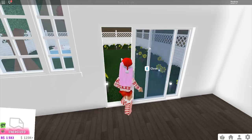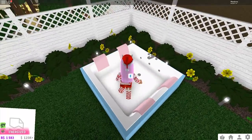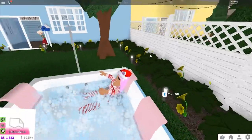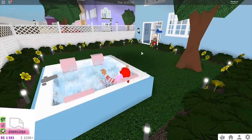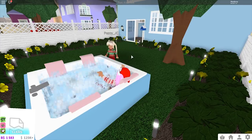Oh, and in the garden of this blue house, even though it's raining, but look, they have a jacuzzi. I'm going to be using this all the time. I want to be in this person's house, whoever lives here, all the time, using their jacuzzi. It's okay, because I'm the owner of this town. Surely they can't tell me off for that.